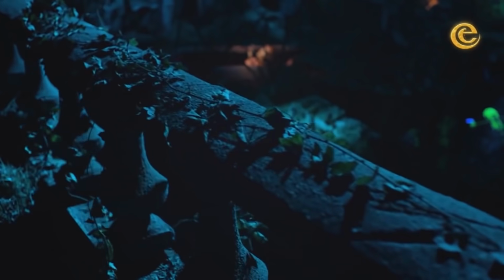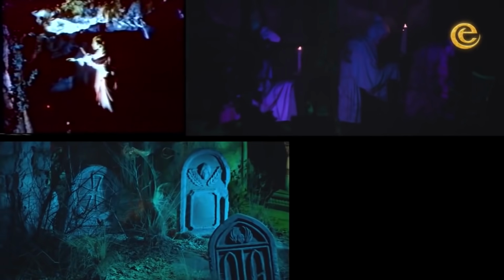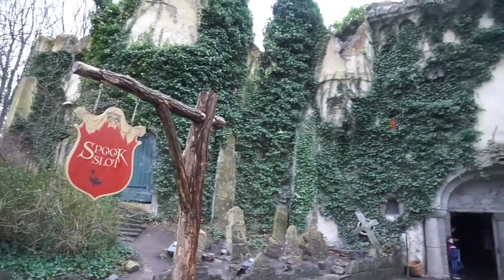This show is full of animatronics that, while they might not be the most advanced or impressive ones, they sure are creepy. From the demon-like creatures attacking guests in the attraction's queue, to all of the spooky elements of the show, like the hanging gardener or the witch being burnt to a crisp, Spookslot is so creepy and scary.